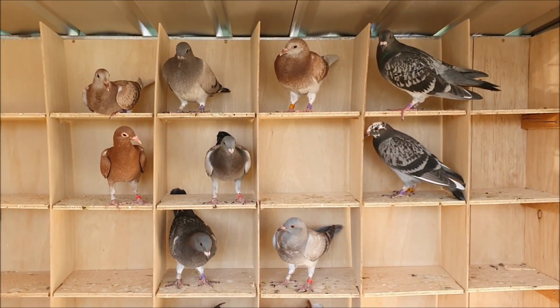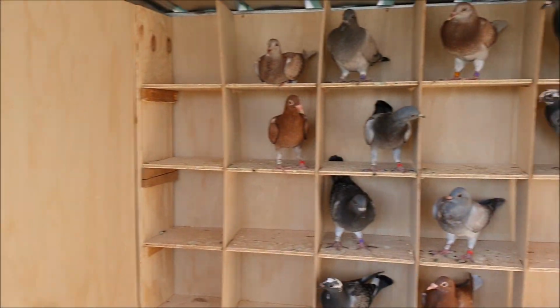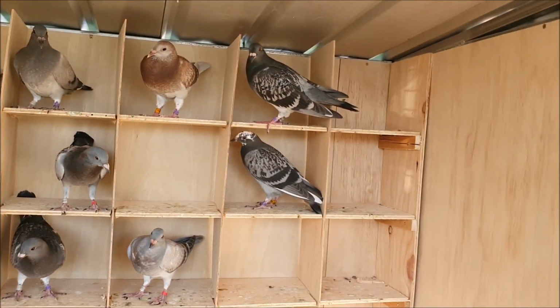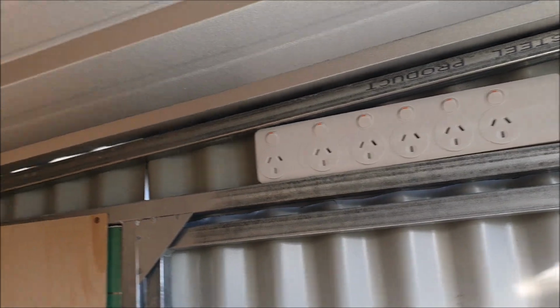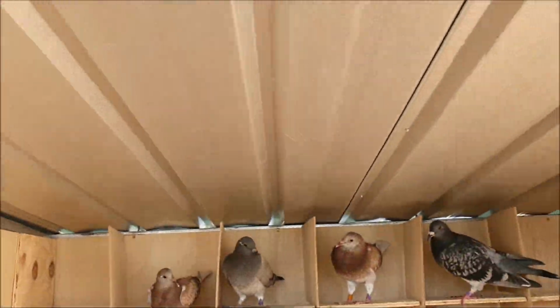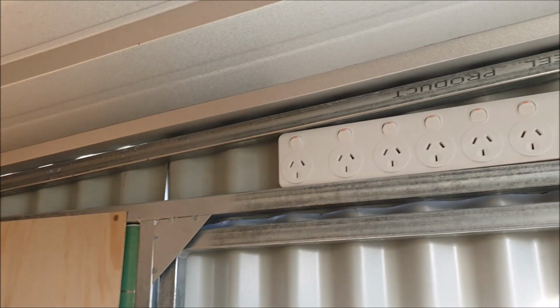But like I said earlier, I think when I do this side of the loft, I will make them just a little bit taller. One more thing I'm not sure if I'll show you guys is I've put this power board in. I am eventually going to have lights up on the roof, and when I do the trap, there will be an electric timer in there as well. So that's what the power's for.